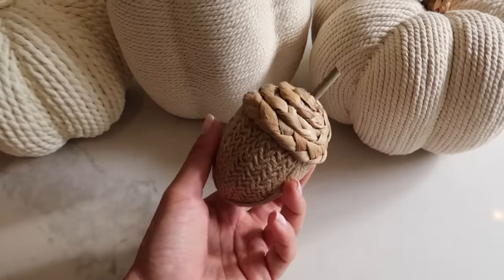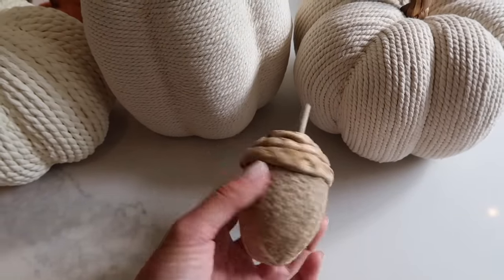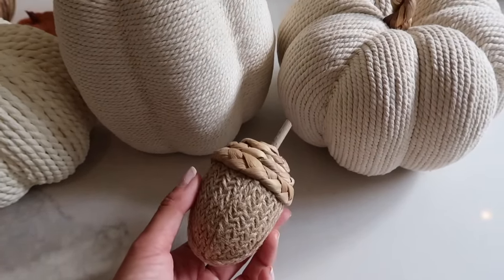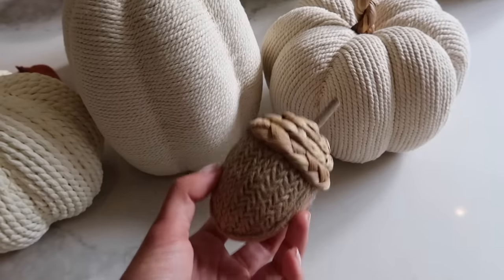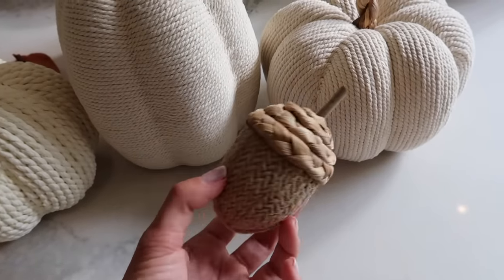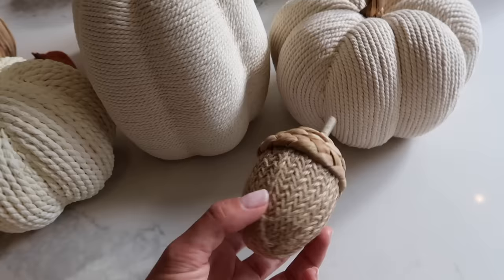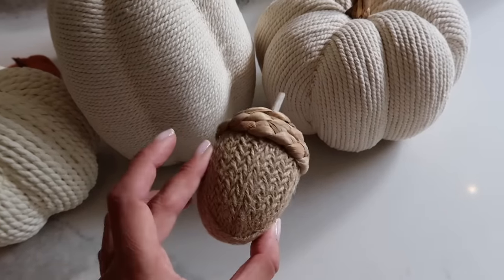There are also these adorable acorns, which you can use for place settings as well, but they're just lovely for putting on shelves, bookshelves, just adding a little bit of seasonal decor, and you can bring them out year on year if you've got a place to store them. And they're so versatile. You can pop them on the table, you can pop them in the garden if you want, obviously weather dependent. Just a really lovely addition.